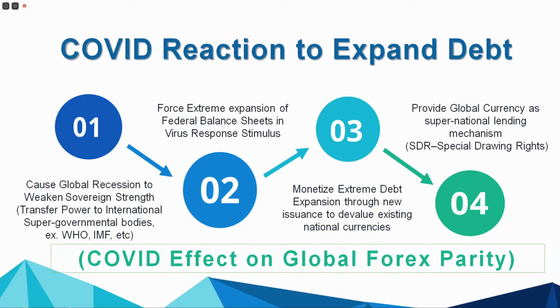And you even hear rumors about new Euro bonds and a higher supranational form of debt in the Eurozone. So they're already starting to talk about a lot of this, but essentially the 4-step process is: first, you create a global recession to weaken sovereign strength to the point where that'll transfer power from national bodies to super-governmental bodies. You have the WHO, IMF, and so on and so forth.